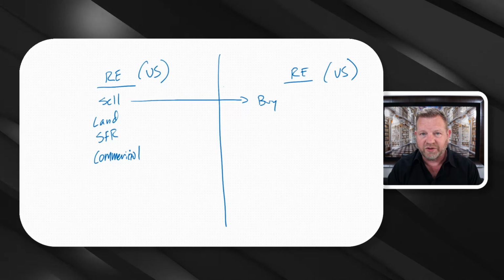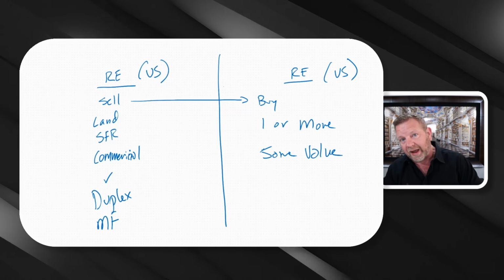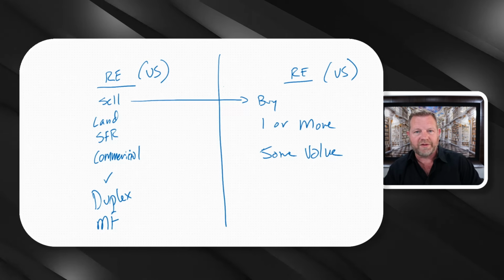So it gets to this thing where if I sell for $1 million and I buy $500,000, I don't get a full exchange. I could do a partial exchange. I can avoid tax on a portion of it, but not the entirety. If I want to not have to pay recapture, if I want to not have to pay capital gains, and I sell $1 million worth of real estate, I need to buy $1 million worth of real estate.